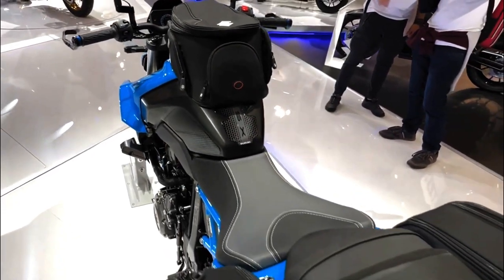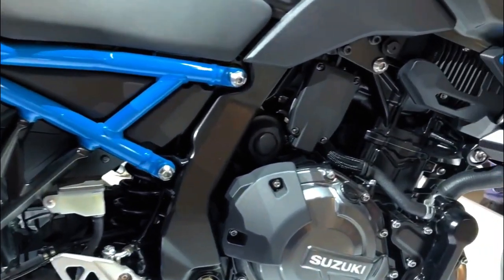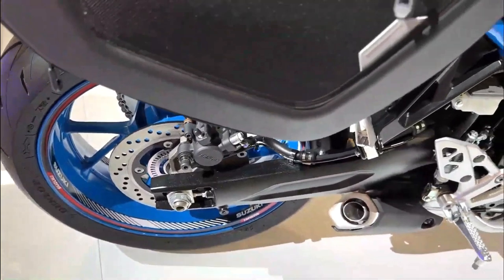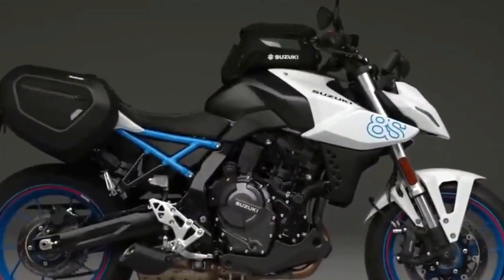Unfortunately, the price of the Suzuki GSX-8S 2023 hasn't been officially announced for the European region yet. And it doesn't seem like we should expect Suzuki to come out with a 150 cubic centimeters version and sell it in Indonesia, hope, of course, far from the fire.